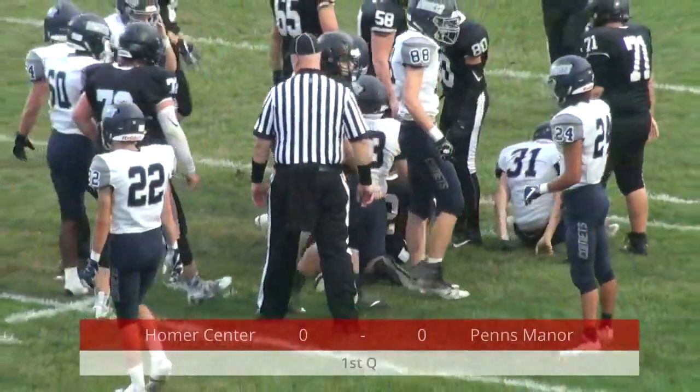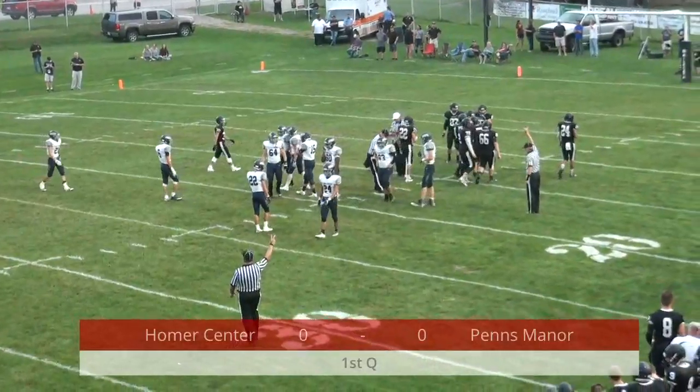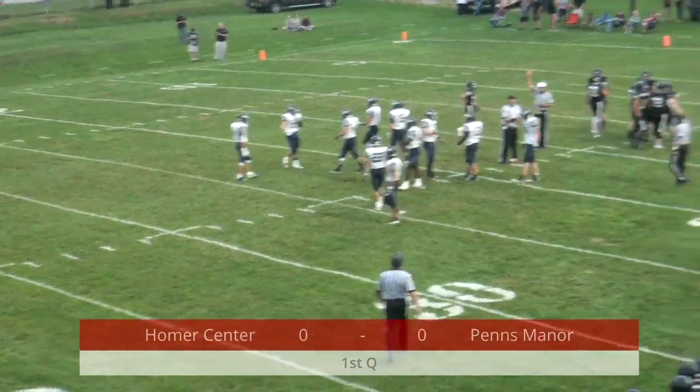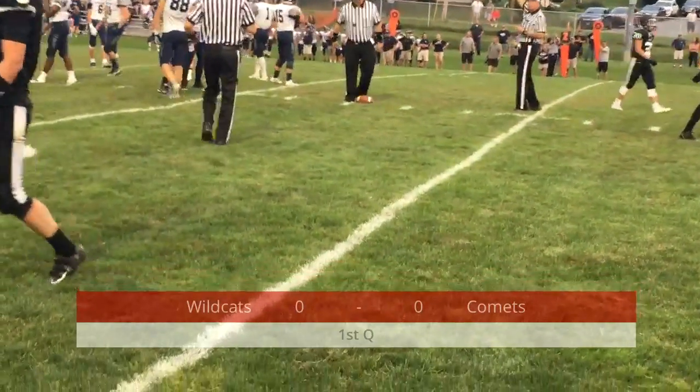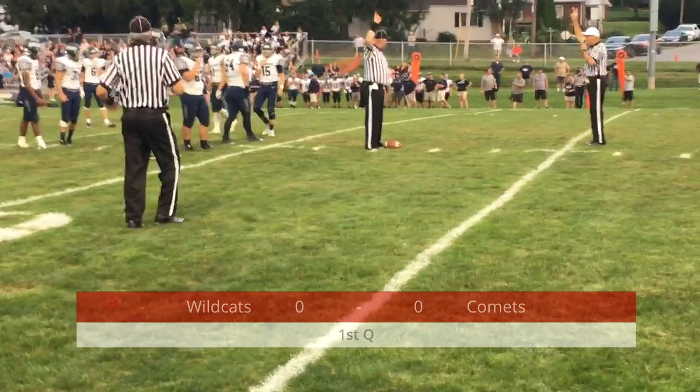Hand off up the middle to Logan Williams, dragged down by number 31, Jimmy Leitner. Not a lot going on, a gain of just a yard or two. Jimmy Leitner on the stop.